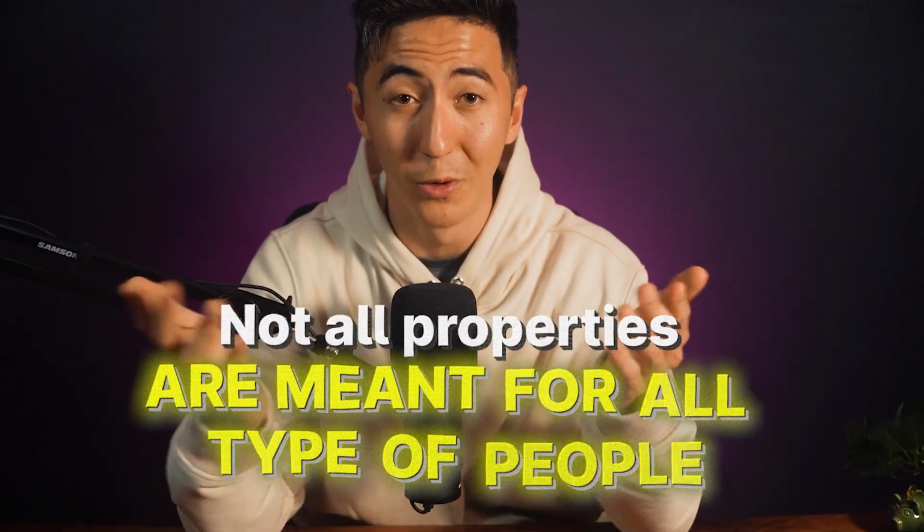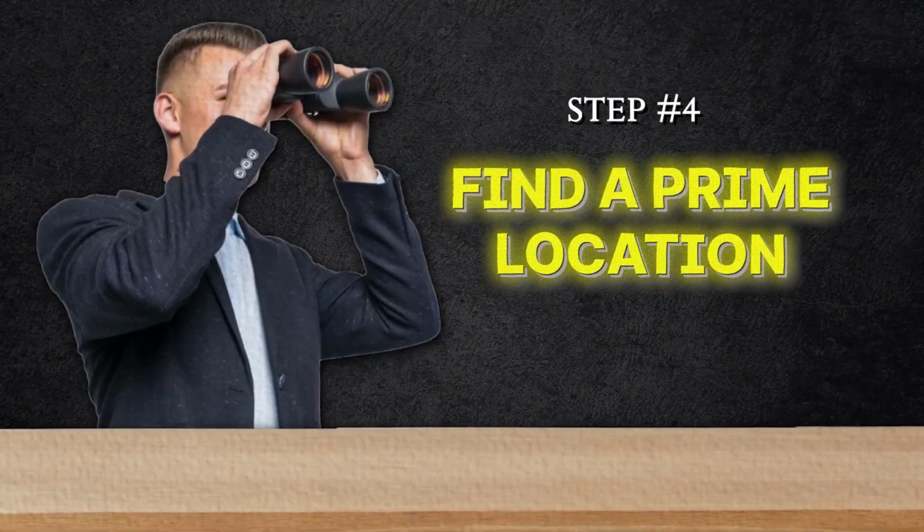Not all properties are meant for all types of people. Number 4, find a prime location. Next, look for a destination that's good for your target guests. Here are some things that you'll need to consider.